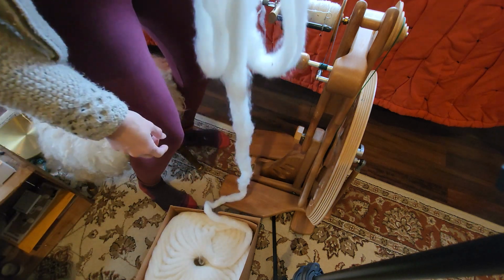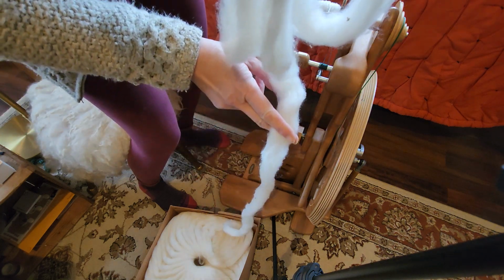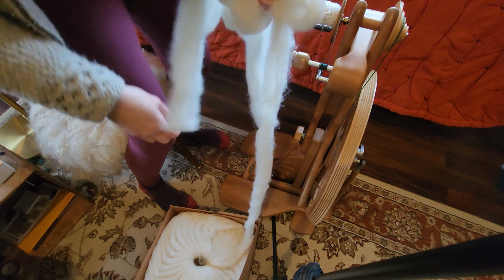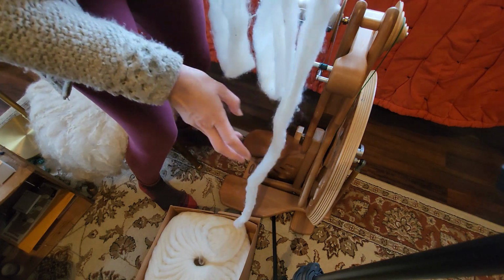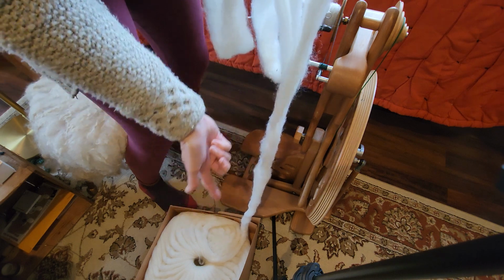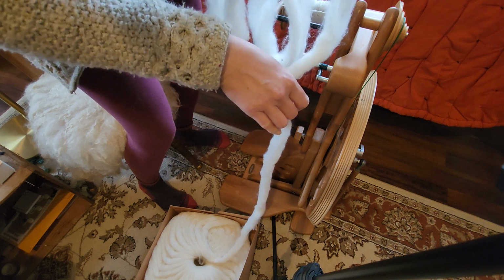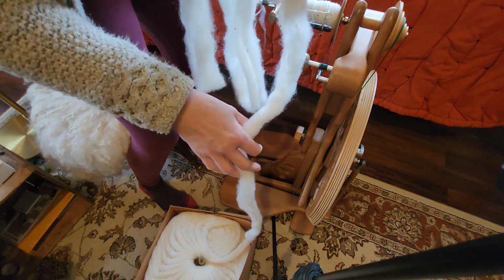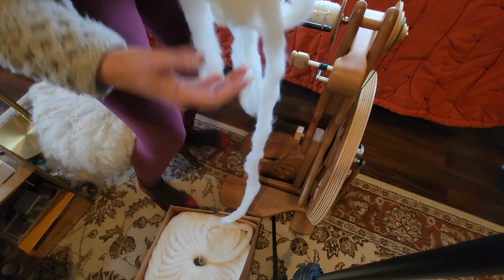So as I pull this out, and you can see I'm just pulling, you see how it coils? It's kind of coiling on itself, and it'll wrap up. And what I mean by coiling is it's coming out of the box with a little bit of a twist to it. And what happens is that twist builds up behind your hand as you are spinning.